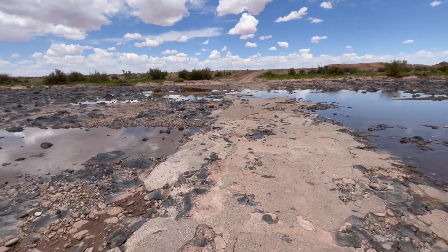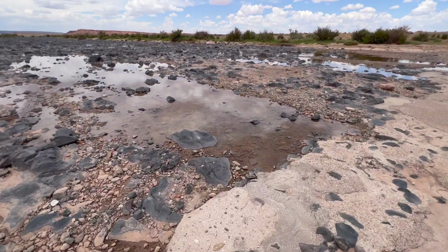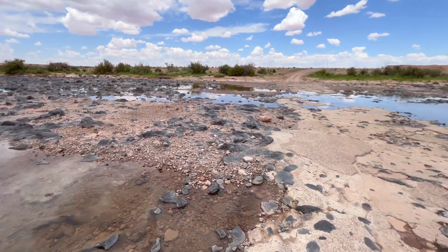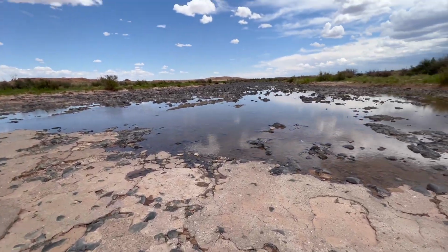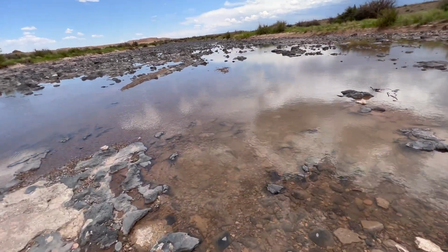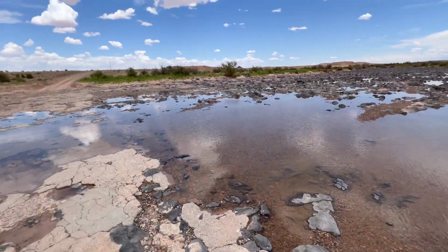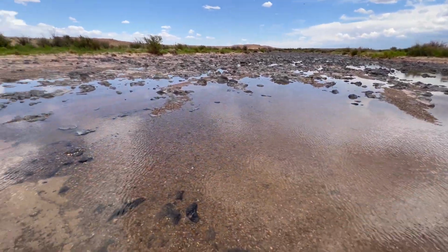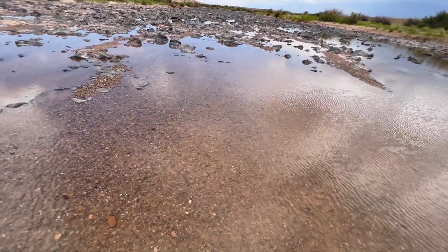But actually you can see the water is pretty clear. It's usually pretty milky, pretty brown, but all the sediment's settled now after the spring flows, so yeah, pretty cool. And it's warm water.